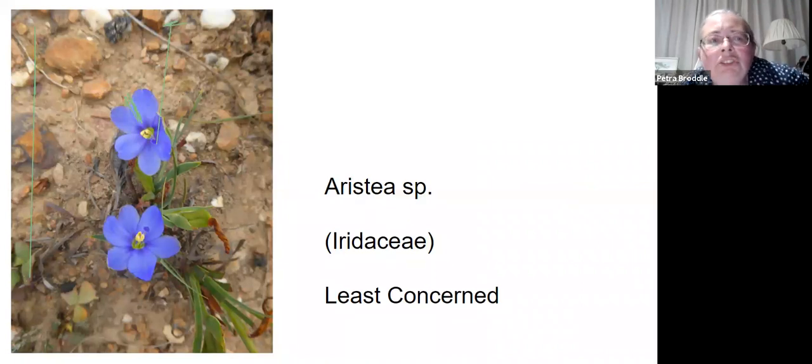Now, this is the second last group of plants I'm going to just mention. This group are the bulbs. Now, they're really an important part of the Renosterveld, and it's kind of one of those groups that really sets this vegetation group apart from the others. There's just an extraordinary number of bulbs. So I'm just going to show you a few.